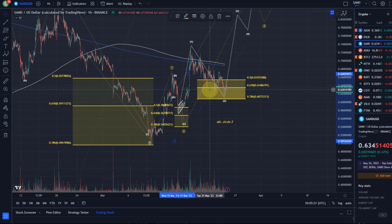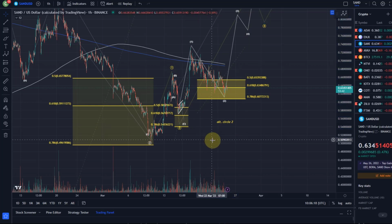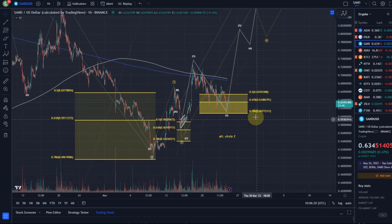So what does that mean in terms of key support levels? First of all, key support is 60.77 cents. If we lose this level, we're most likely going to morph into the higher degree scenario. We'll reset wave 2 over here. Had an A, B, C structure. The C wave would then be an ending diagonal, and the following support levels would become relevant: 58.7 cents, 56.8, and 54 cents. These are the relevant scenarios. And it just needs to show some kind of a reaction now.